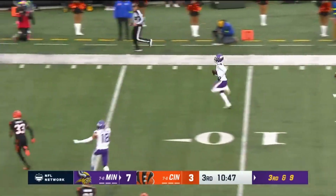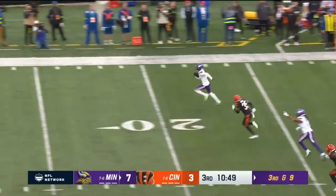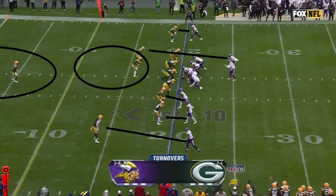Again, being able to make something out of nothing is a real positive trait with a wide receiver, and that's what he was able to do there, in my opinion. Heading over to this play, I think this is really interesting. So these are, once again, one-on-one matchups across the board. Okay, man coverage, got it.